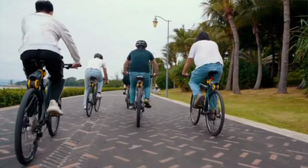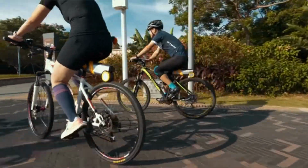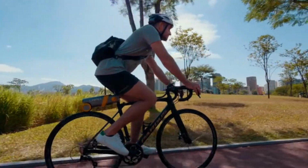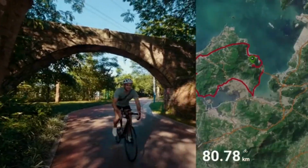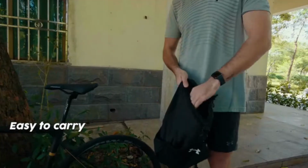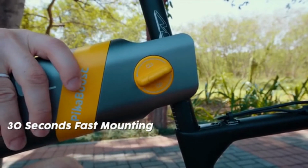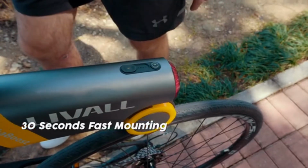PikaBoost is a portable and smart e-bike converter, which can quickly convert ordinary bicycles into e-bikes, making cycling easier and more stable. PikaBoost is compact and simple, which can be easily carried in the backpack. Mounting is fast and simple, it can be completed in 30 seconds without dismantling the bike or using extra tools.